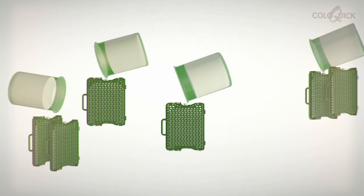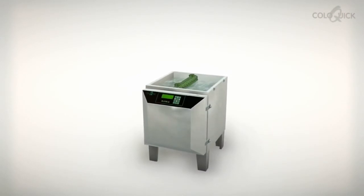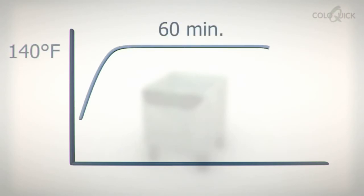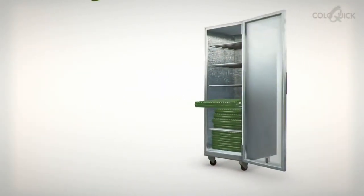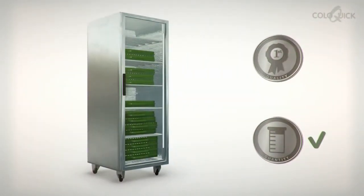If you want to be sure not to transfer harmful bacteria to the calf, you can pasteurize the colostrum pre-freezing. Then you need a ColoQuick Pasteur. After pasteurizing is completed, the ColoQuick rapidly cools the colostrum. This way, the dairy producer always has a sufficient amount of the highest quality colostrum on hand.